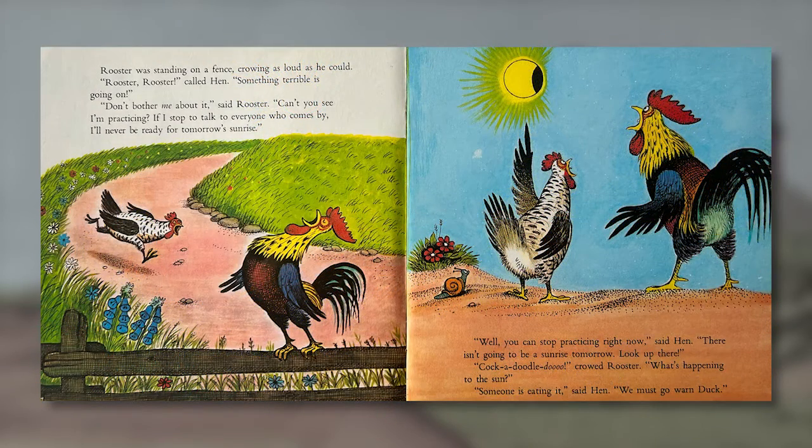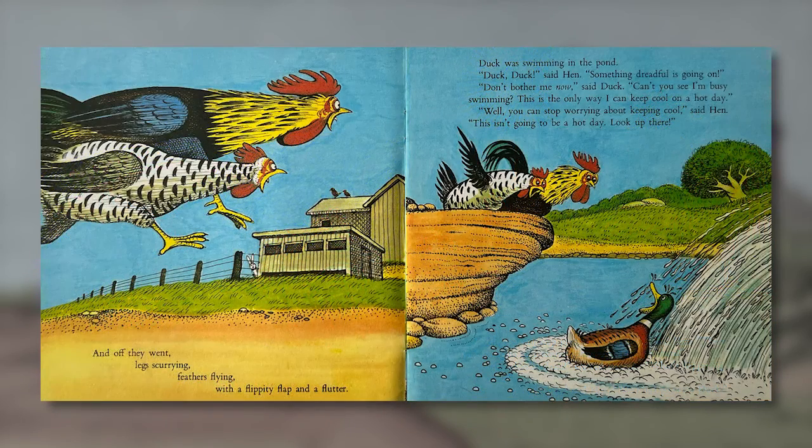Rooster was standing on a fence, crowing as loud as he could. "Rooster, Rooster," called Hen. "Something terrible is going on." "Don't bother me about it," said Rooster. "Can't you see I'm practicing? If I stop to talk to everyone who comes by, I'll never be ready for tomorrow's sunrise." "Well, you can stop practicing right now," said Hen. "There isn't going to be a sunrise tomorrow. Look up." "Cock-a-doodle-doo," crowed Rooster. "What's happening to the sun?" "Someone is eating the sun," said Hen. "We must go warn Duck." And off they went, legs scurrying, feathers flying, with a flippity flap and a flutter.